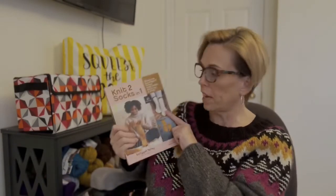I always enjoy trying different techniques. As I said earlier, the Dutch heel was new to me, and I really liked learning that. Sorry, I'm looking at the designs while I'm talking to you because I am excited to try this. So that's one book that I got, and like I said, it was on sale, so I can't remember what I paid for it, but it was a really good price.